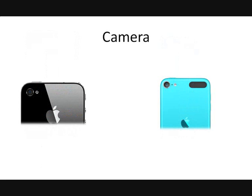Okay, now the camera. Apple are very good with their cameras, even though sometimes their megapixels are lower. The camera quality and the actual pictures it takes are usually really good. But the iPod Touch has a 5 megapixel camera, and the iPhone has an 8 megapixel camera, meaning the iPhone wins easily with an 8 megapixel camera.